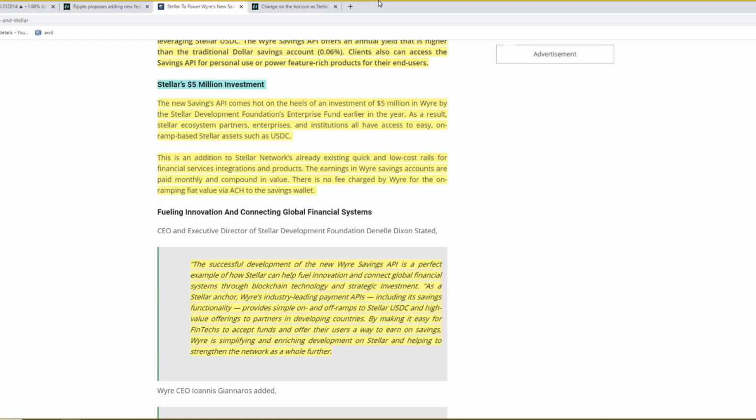There is no fee charged by Wyre for on-ramping fiat value via ACH to the savings wallet, and the CEO and Executive Director of the Stellar Development Foundation stated the successful development of the new Wyre savings API is a perfect example of how Stellar can help fuel innovation and connect global financial systems through blockchain technology and strategic investment. As a Stellar anchor, Wyre's industry-leading payments APIs, which include its savings functionality, provide simple on and off ramps to Stellar, USDC and high-value offerings to partners in developing countries.